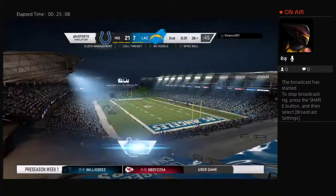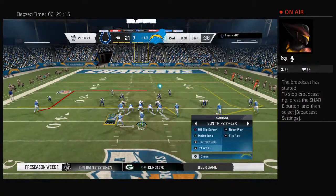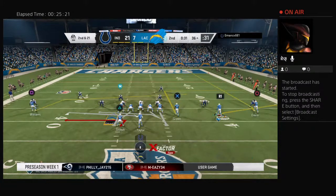Nowhere to get away, and down he goes. Taylor is sacked. The Chargers going to signal for the first of their timeouts, as they'll stop it with a little over 30 seconds to go in the first half of play. Watch the twist.